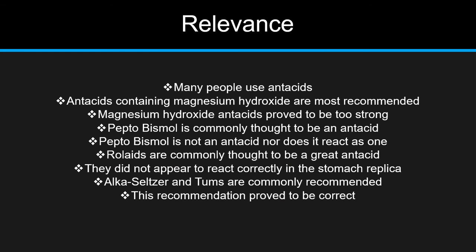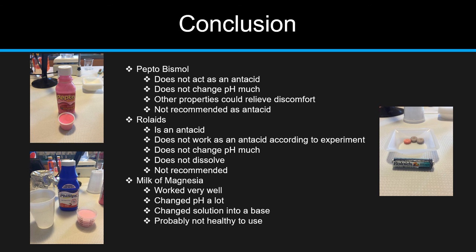This experiment has a lot of relevance to society. A lot of people use antacids, and a lot of the commonly used antacids reacted differently in these tests. This experiment found many different results.